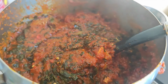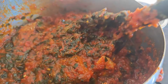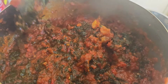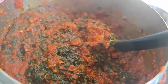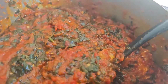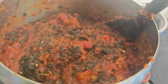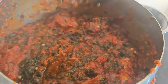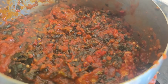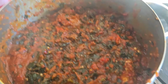Those of you that didn't watch the video when I made this vegetable soup, the vegetable that is here is ugu and fresh spinach. That was the vegetable, because those of you that didn't watch might be wondering what vegetable that is. It tastes so good and it smells so yummy. So I'm gonna close this. It's going to just cook together, and then be ready.